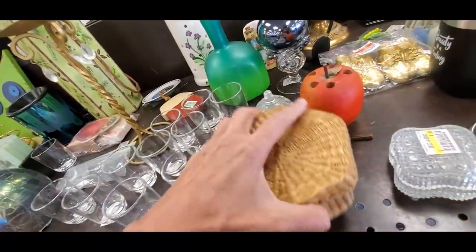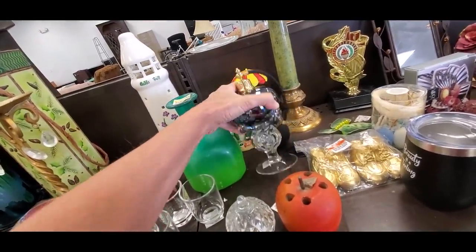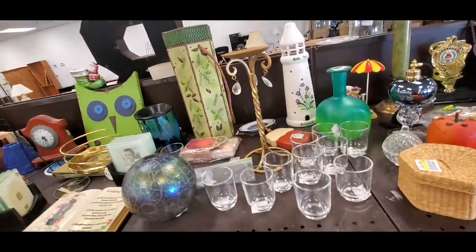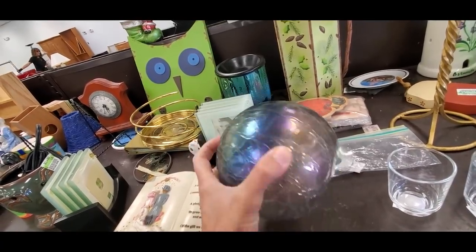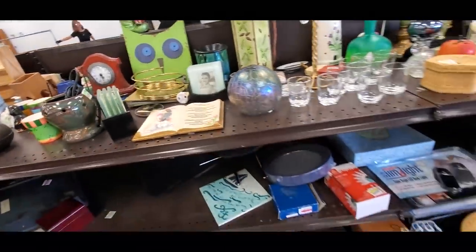This looks like, oh, there's no coasters in it. It is empty. This is a newer perfume bottle. There's another one of these art glass diffuser balls. $4 on that one, so I think I'm gonna pass.